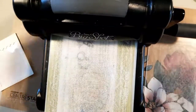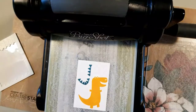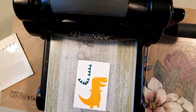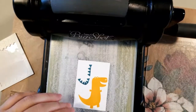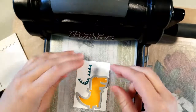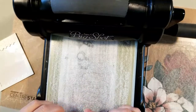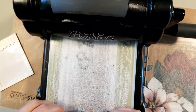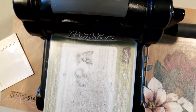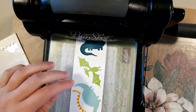It'll take a minute for the camera to catch up with me or Facebook to catch up with me, so I can't tell yet what you guys can and can't see. I apologize. Okay, there we go. So I can put him down at the same time. I'm gonna probably have to adjust. There we go. And I can put some of these down.